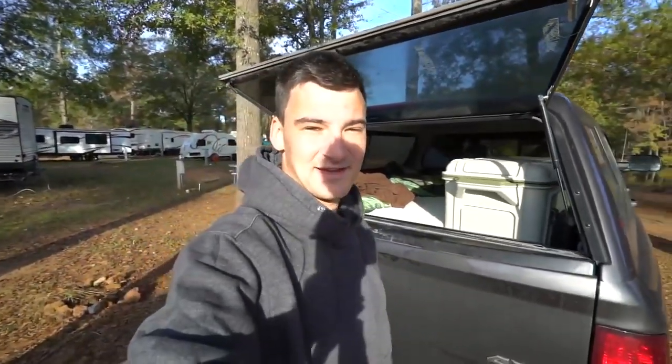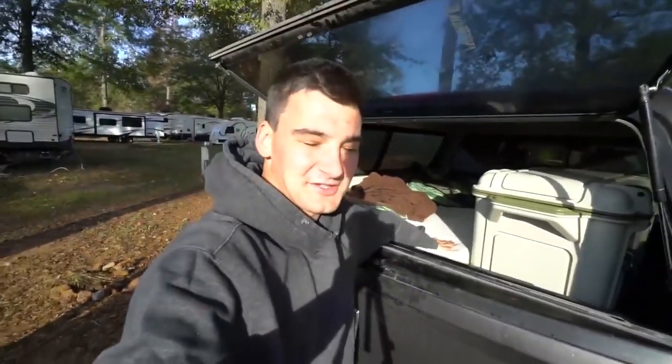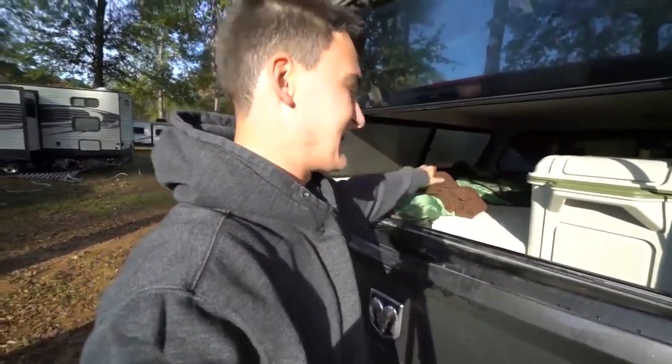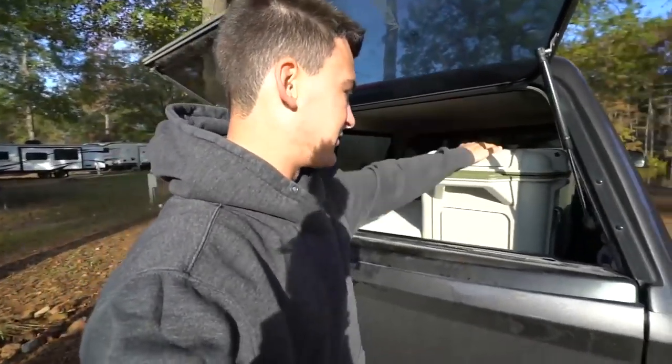It's like 8 a.m. and I slept like an absolute baby last night because we didn't have just an inflatable air mattress. We have a legitimate mattress back here. I think the size is a double, but it's very comfy. I have a down sleeping bag in there because it did get a little cold last night, down to like 35, but I've got my cooler right here.